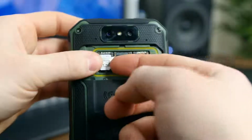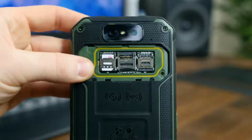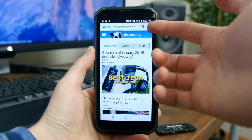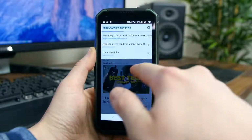So prior to actually using this phone, I did some research and it seemed like the phone wasn't compatible with carriers here in the United States, even GSM carriers like T-Mobile and AT&T. However, I unscrewed the SIM card slot, popped my T-Mobile SIM card in there, and I got a 4G connection. I was able to make calls, browse the web without really any issues.